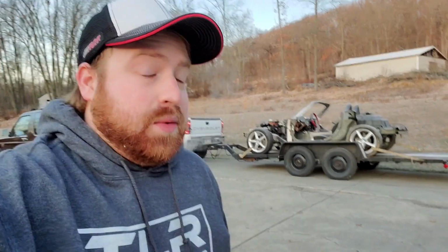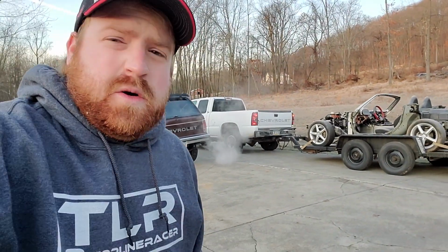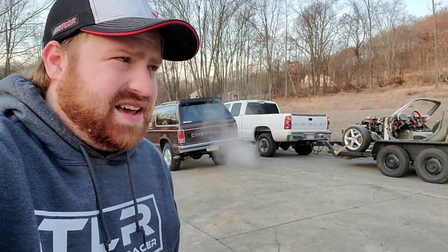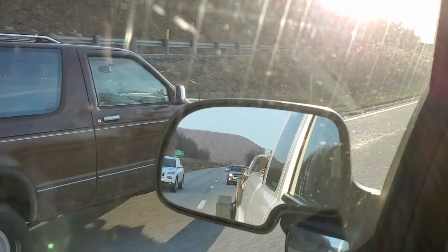So that's it for right now. We are gonna get on the road. Hopefully we're not gonna break a brake line like last time. And then hopefully we're gonna go have some fun. So a lot of hoping in there. Hopefully we don't freeze because it's cold out, but it's supposed to be a pretty nice day. It's supposed to be like 47 and sunny eventually here, but right now it's like 20.